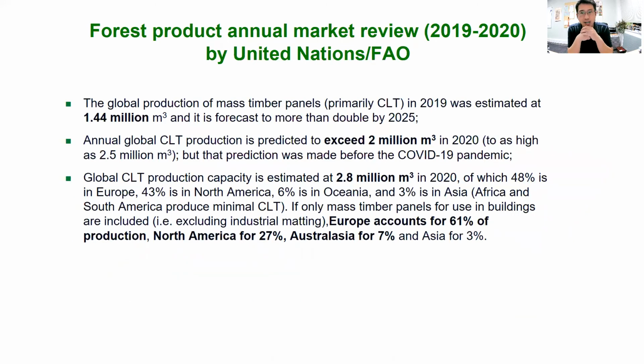In the last 3 decades, however, CLT has gained significant popularity in the global construction market. According to the Forest Products Annual Market Review from the United Nations, note that this review was published almost 2 years ago, before the pandemic. At that time, the report shows in 2019, the global production of mass timber panels, primarily CLT, was estimated as 1.4 million cubic meters. By 2025, it was forecast to more than double. In 2020, annual global CLT production is predicted to exceed 2 million cubic meters. But again, we don't have the exact number now because of the pandemic.